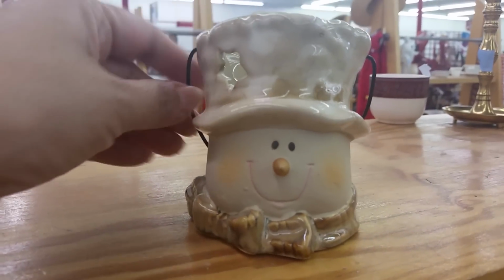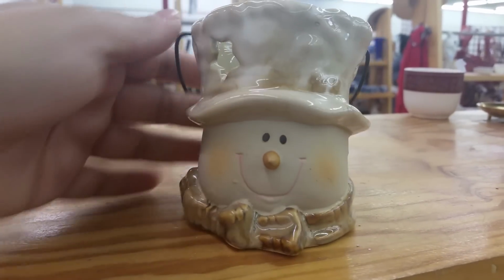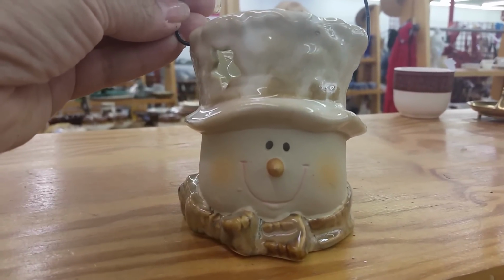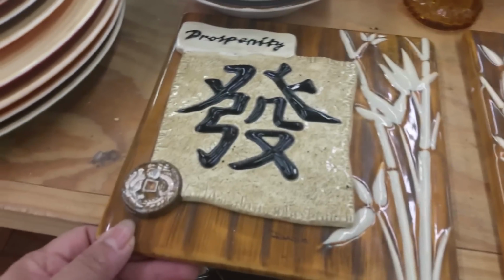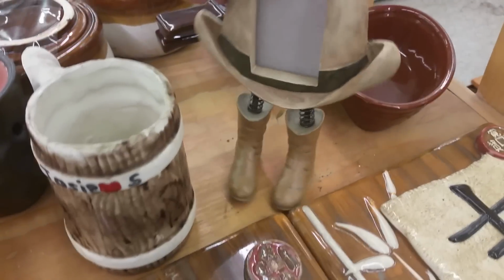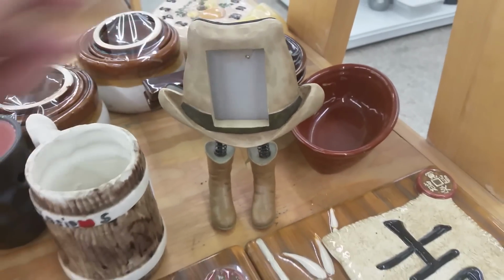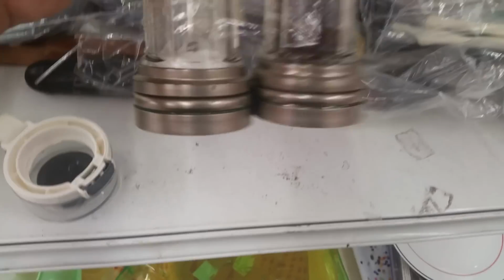$5.99. Look, Donna, if you're watching, every time I see Christmas, I think of you. This is adorable. So cute. Thriftastic mom. Looky, looky. That's cute. That's silly. Look on the bottom, see? I see. It has a sticker. I wonder how old these peppercorns are.